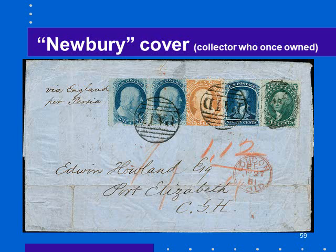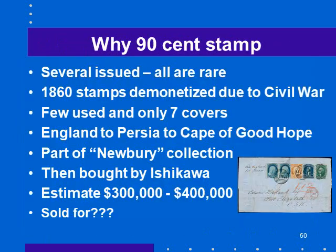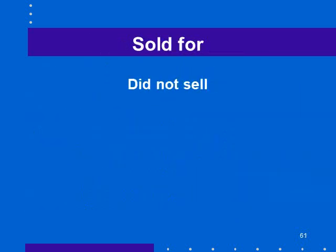So, an interesting lot of stamps, very pretty stamps. As I say, there were several issued. They're all rare. They're all hard to get because there was no use for them. The 1860 stamps were demonetized due to the Civil War, and few were used, and only 7 of the 90-cent stamps are on covers. As I said, this went from England to Persia to the Cape of Good Hope, also part of the Newbury collection, then bought by Ishikawa, thought to be worth between 300,000 and 400,000, and did not sell.